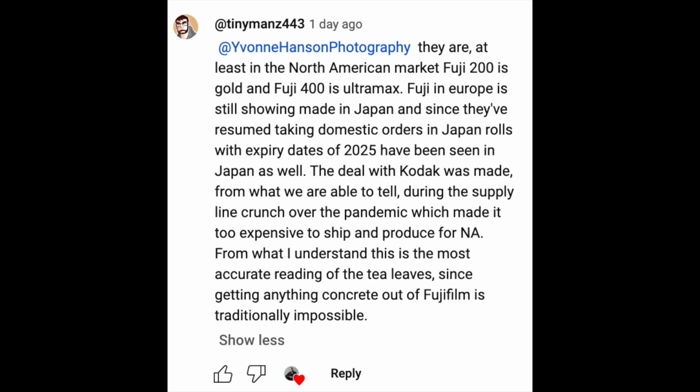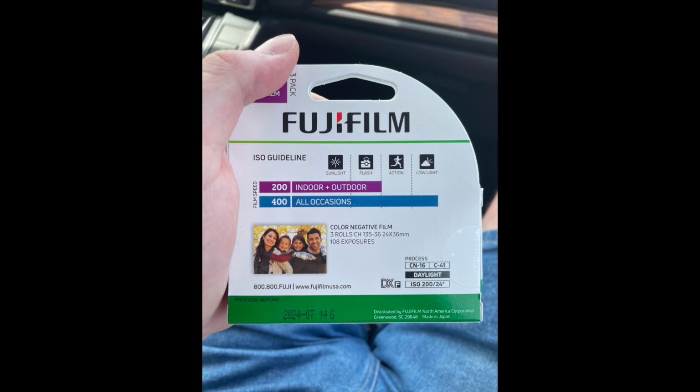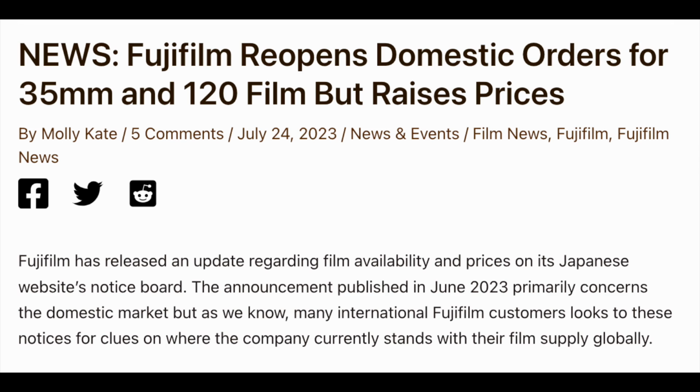So I thought Fuji was a thing of the past, but some of the comments on that short prompted me to look into it. Over on r/analog community, people have been posting pictures of rolls marked Made in Japan with expiry dates that indicate the film is actually fairly fresh. This, in addition to a bulletin from Fujifilm in Japanese, indicates that production has likely resumed. This is really exciting news for the color film community.